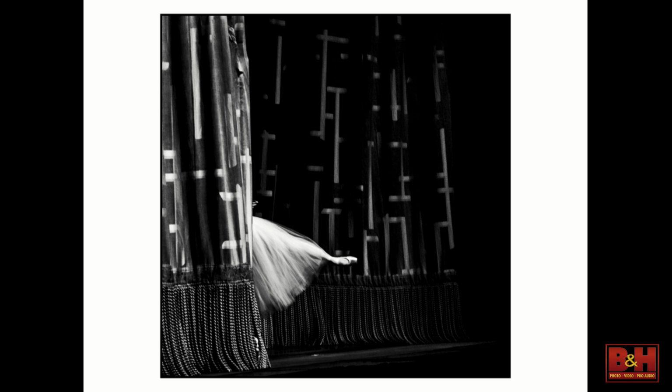So this is Julie Kent's last performance at the Metropolitan Opera. Julie Kent is a prima ballerina from ABT, and she just retired this year. It was an amazing performance, and this was the last shot of her leaving the stage. She had a 20-minute standing ovation. It was really quite incredible.